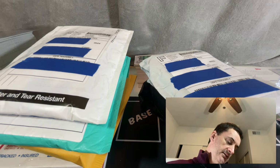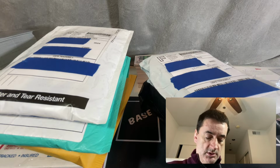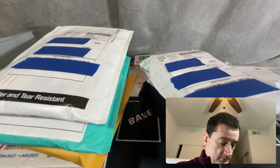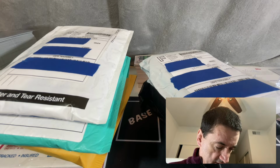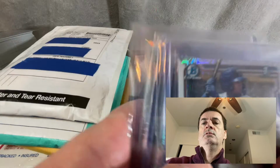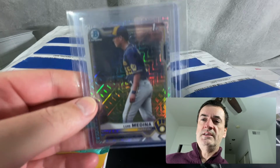Up next, we've got some raw cards, some Bowman Chrome Mojos. First Bowmans here, we've got 4 of them. I paid $21.64 for these. For some reason, even though they're super light, the dude decided to send them via media mail. I'll have to check the surfaces out on these later, but a Cape, a Maximo. Let me fix that lighting real quick. Yeah, that's better. Got the Acosta, Wilman Diaz, and Luis Medina.